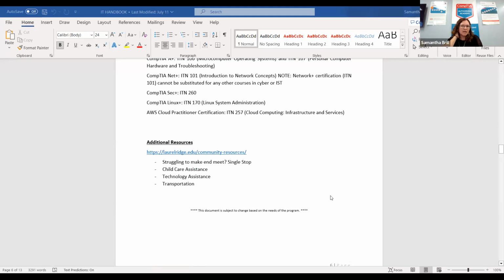Additional resources. The college is very good about having many resources available to all students. And I say that because I want you to keep in mind things happen. We fully understand that things happen. So if you are in the middle of class and something comes up in your life personally that is making it a struggle to attend class, please take a look at these resources because they do provide you with assistance.